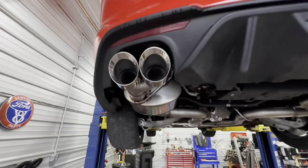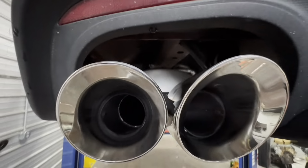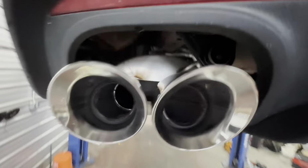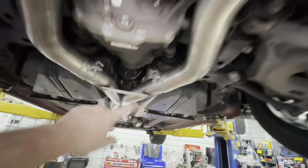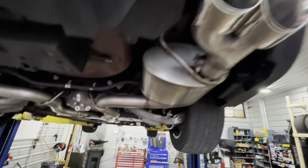As you can see here, we've got her all buttoned up. These tips are so pretty. They say Corsa there. Let's see, I think it says Corsa here. Yep, so you got Corsa right there on that plate that strengthens that double helix. And this kit is super easy to install.